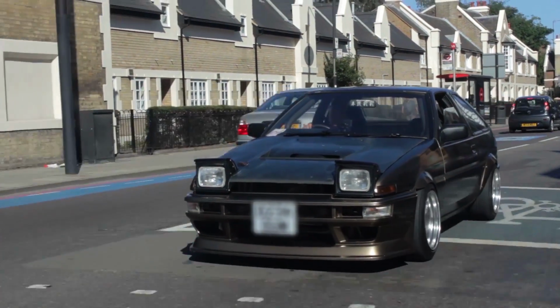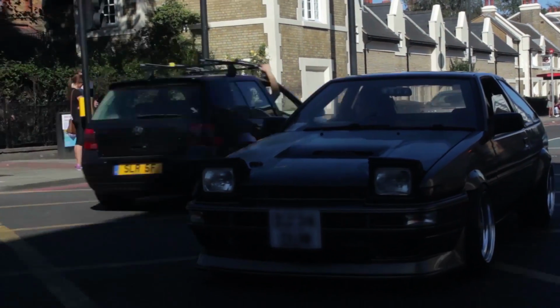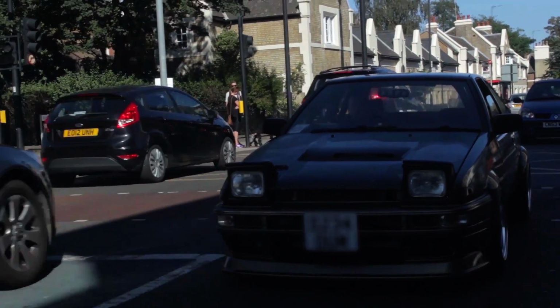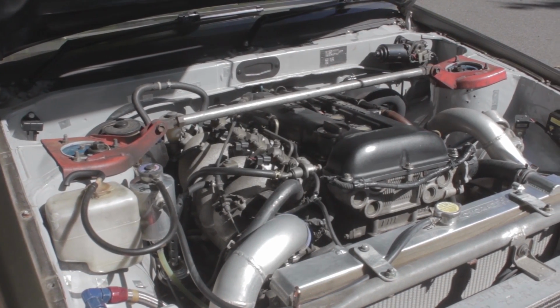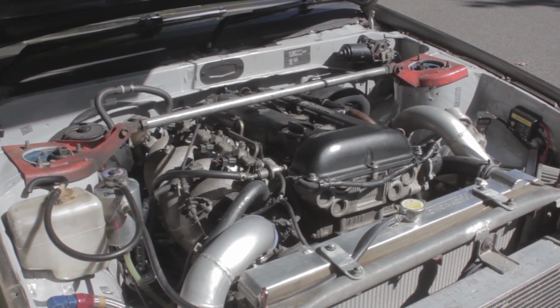As Mark got this from Japan, he wasn't too sure on the spec, so we got a basic spec list to give you guys. It's running an SR20DET, the non-VVT motor, so you don't get that annoying VVT rattle, which is pretty cool. It's got an HKS 2540 turbo, Nismo injectors, Power FC. It's about 1 bar of boost. It's about 300 brake, just over. Obviously the car's very light, so I would assume it's going to be pretty rapid.